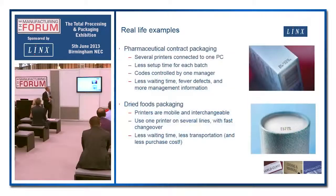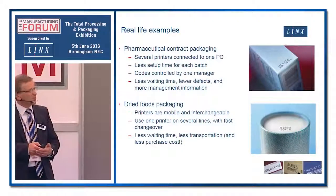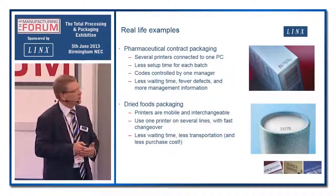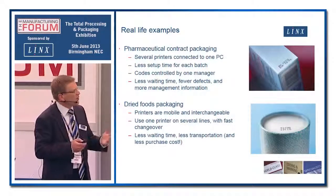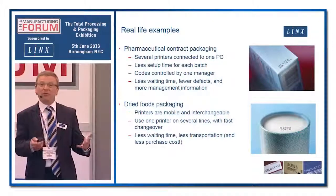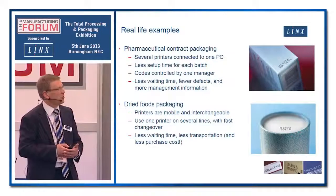Just a couple more examples. So pharmaceutical contract packaging, you can see that there are lots of savings for different types of industries that are possible with new coding equipment. So here, this is where we've got a customer who's connecting up several of their printers just to one PC to centralise the control of the codes.